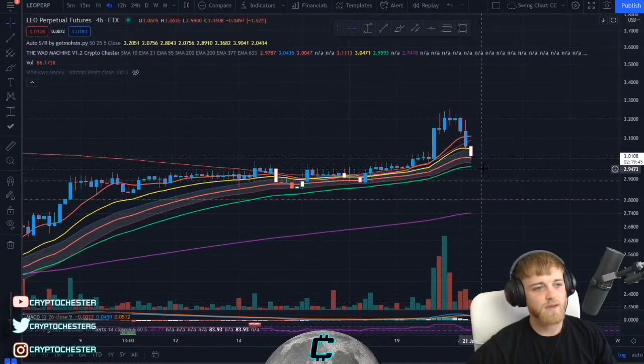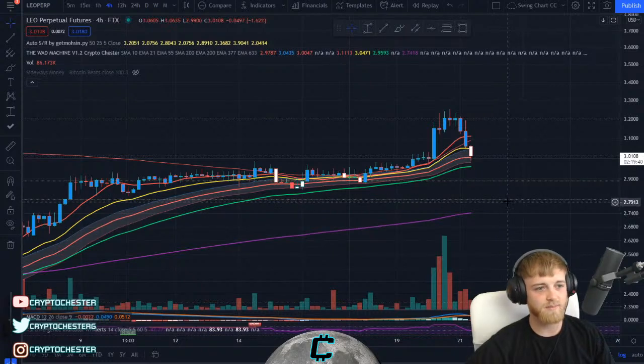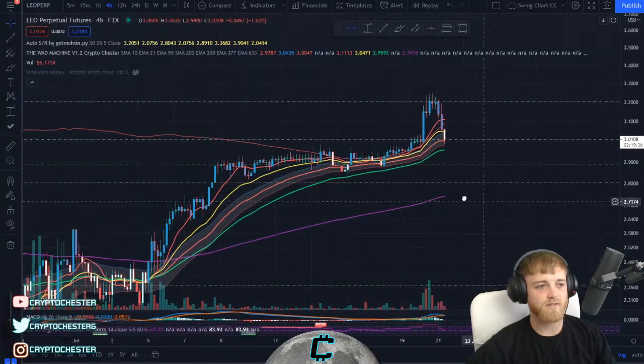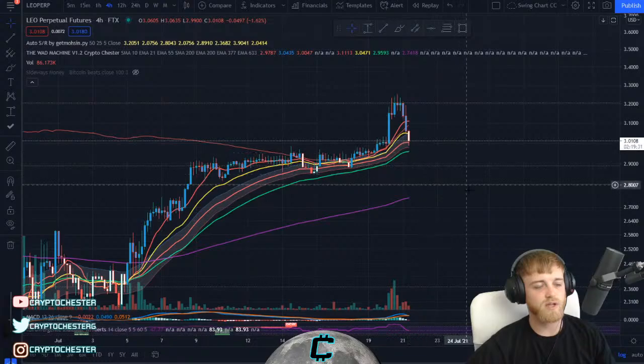If you were to lose this horizontal at around this $2.89, I would expect you to come down even lower to this $2.80. And then you've got the 200 EMA coming through in terms of a level of support. You've been trending up for quite a while, so I would expect some sort of retracement coming through.